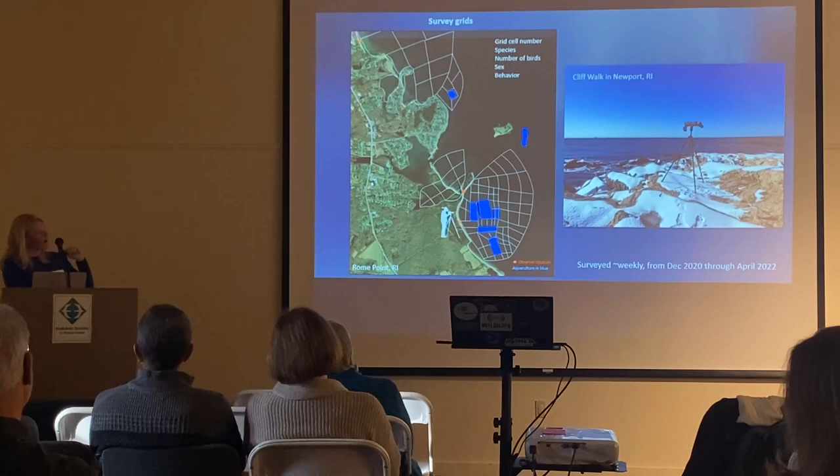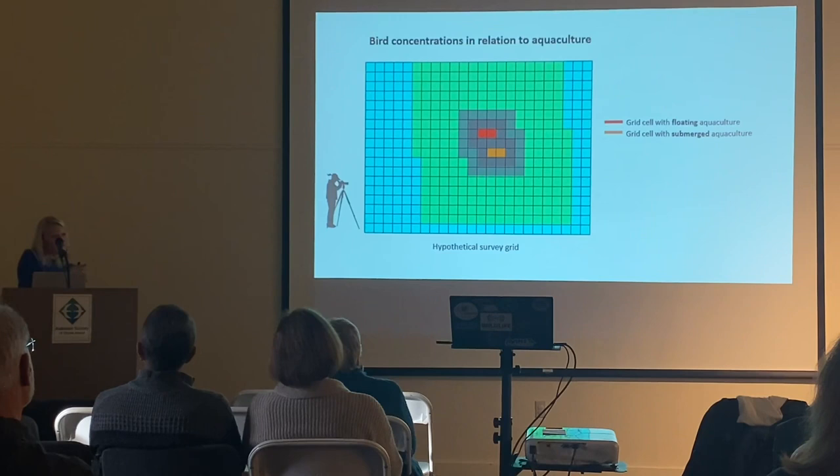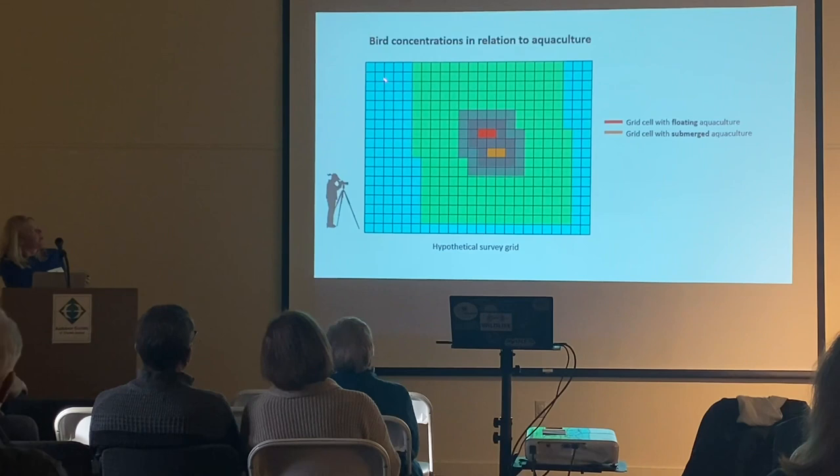And the reason why we used this survey grid method is we wanted to compare bird concentrations in areas with aquaculture to areas without aquaculture. That lets us get an average bird density for an area with floating gear and compare it to average bird density in an area with submerged aquaculture, or compare bird density in areas with floating gear to areas far away from aquaculture. So that's the reason why we designed the study this way.